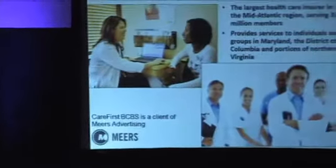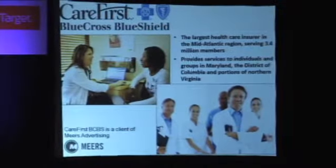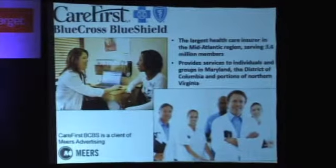This is Care First Blue Cross Blue Shield. They are in the Mid-Atlantic region. They have approximately 3.4 million members. They provide a variety of healthcare services. Incidentally, this is a campaign engineered by one of our agency partners, Mears Advertising, out of Kansas City.